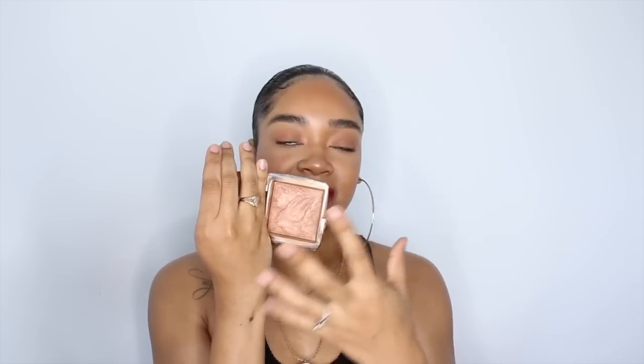This is my go-to. It just gives the skin such a beautiful glow. It has a nice sheen. There's no glitter, there's no shimmer. So if you don't like glowy bronzers, you probably won't like this because it's not matte whatsoever. But it just gives such a healthy glow, and I actually have this on as a bronzer today.